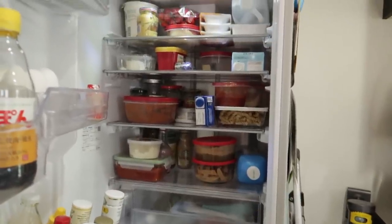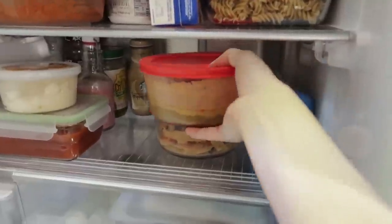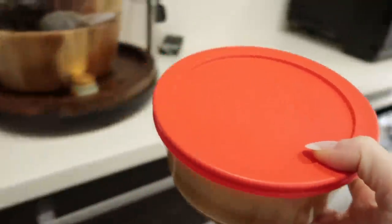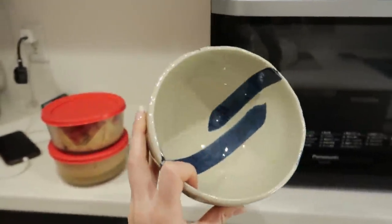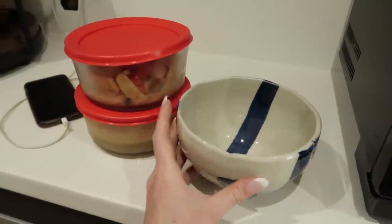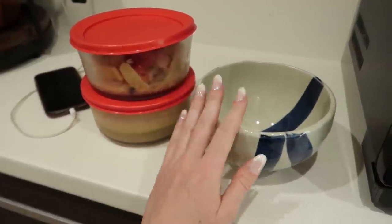So hungry. I'm gonna have some lunch. I've got lots of stuff, but I really need to eat this hot pot that I made. So I'm just gonna heat this up. These are my favorite bowls. I got them here in Japan. It's Japanese pottery. I eat everything out of this. Ramen, soup, cereal. It all goes in this bowl.